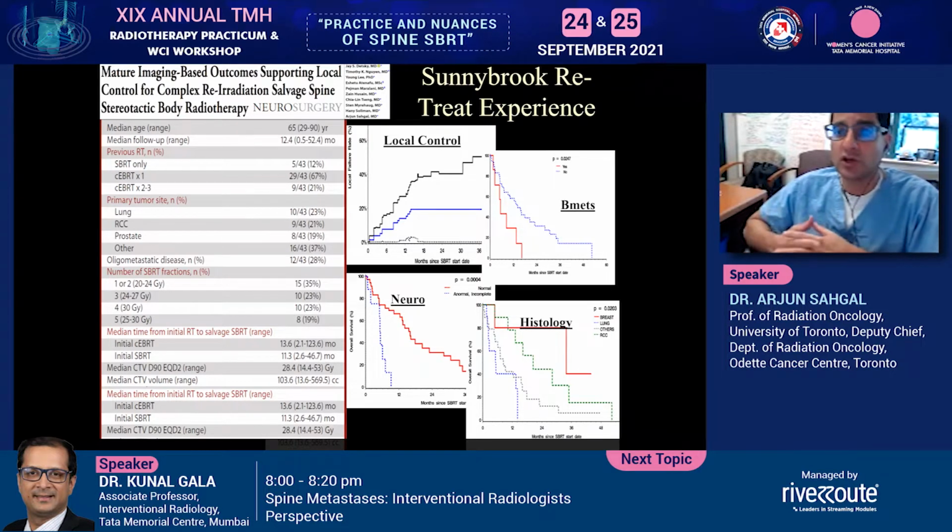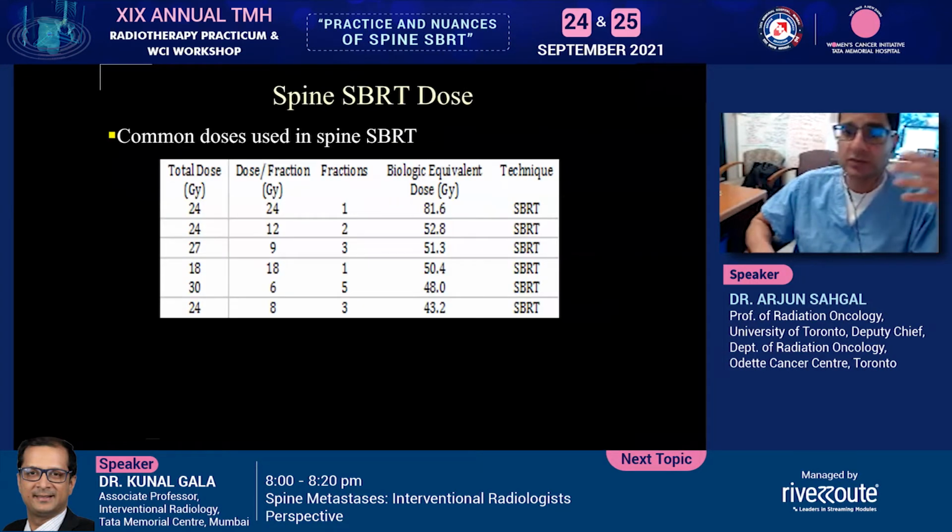And these are patients who had conventional radiation, some had a previous SBRT, and we were able to effectively salvage them with spine SBRT. And I typically give 2 fraction or 4 fraction stereotactic radiation. And that comes to the common doses. In re-irradiation, we don't really use doses like 24 in 1. There's not a lot of single fraction data, although there are centers that do use 18 gray in 1 for re-irradiation, but most centers actually fractionate. So I use 24 gray in 2, some use 3 fraction, 4 fraction.